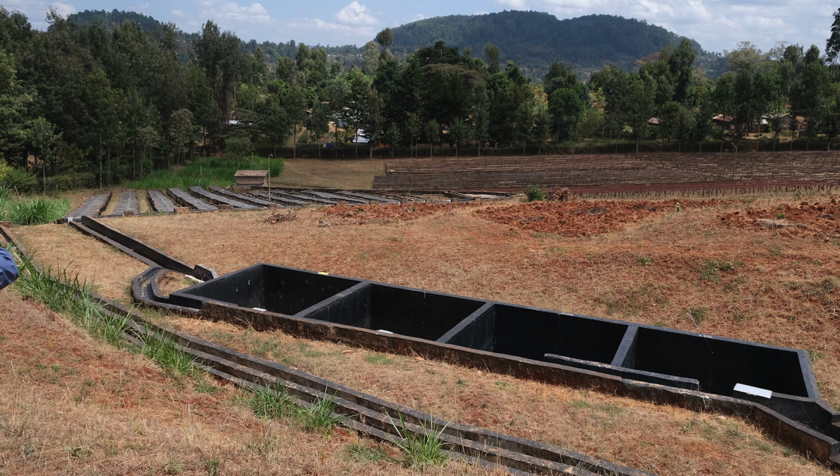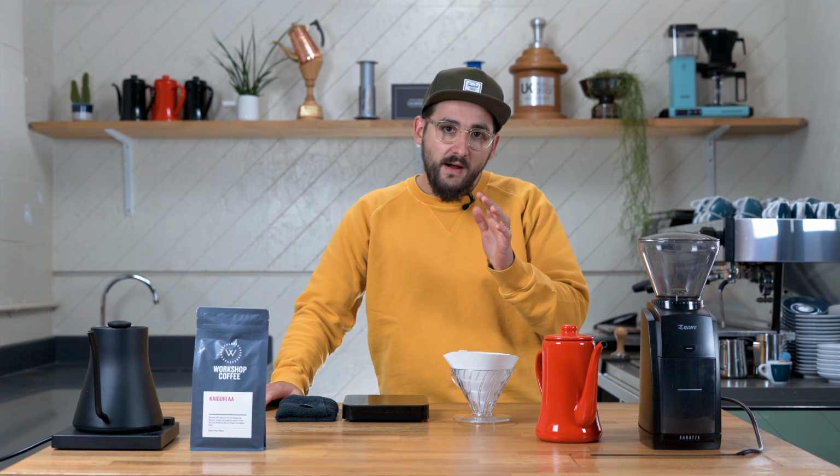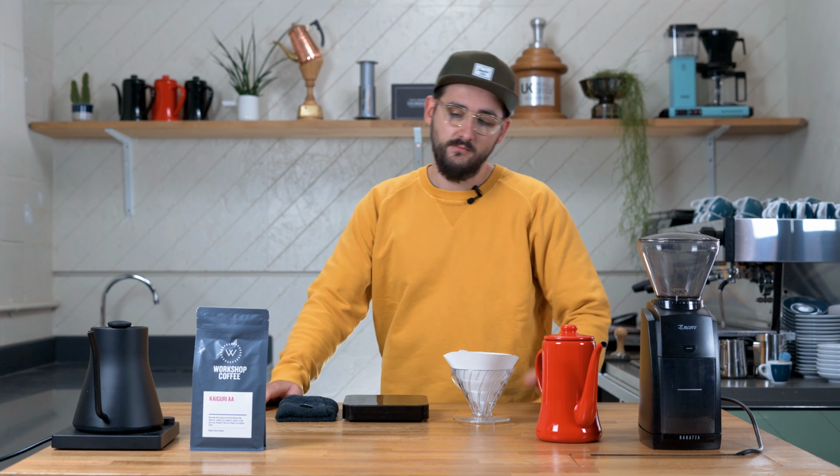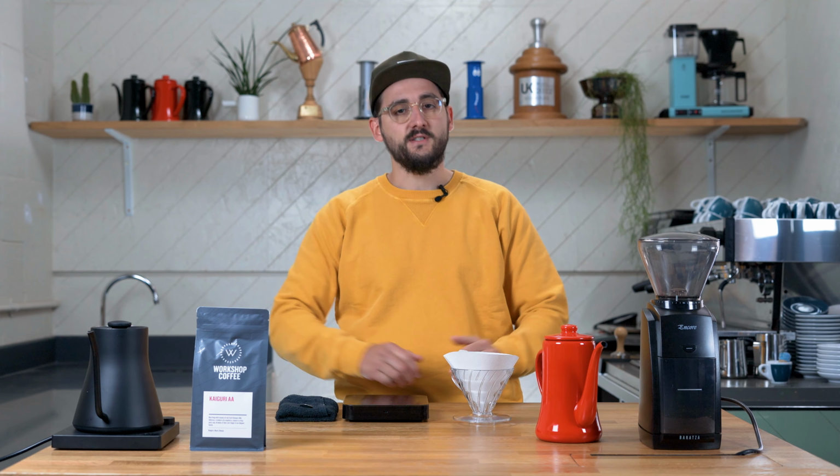So Kaiguri is one of the factories overseen by the Mutheka Farmers Cooperative Society, which has about 4,600 members in total, about 500 delivering to Kaiguri and the others to the various stations that they own.